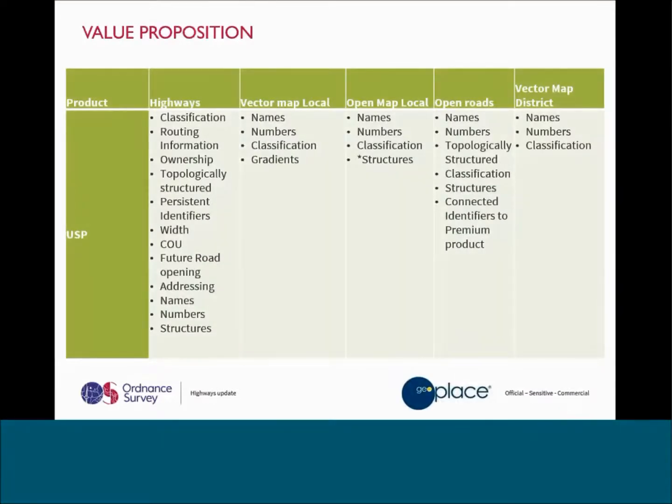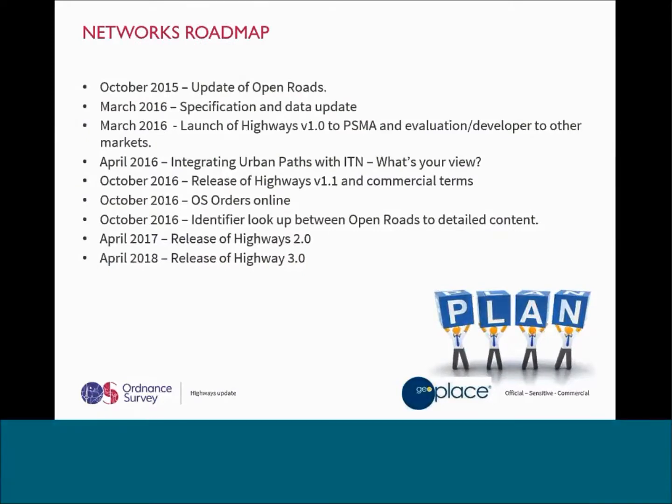So some of the value propositions that we start to see really start to uncover in the road networks across our portfolio. We can really start to see that Highways has a large amount of unique selling points for the customer base that makes it quite a strong proposition in that sense. We've got, as I said, a roadmap of what's next. We've got quite a lot going on. So we released a new version of Open Roads back in October, and March this year, 2016, is a big month for us.